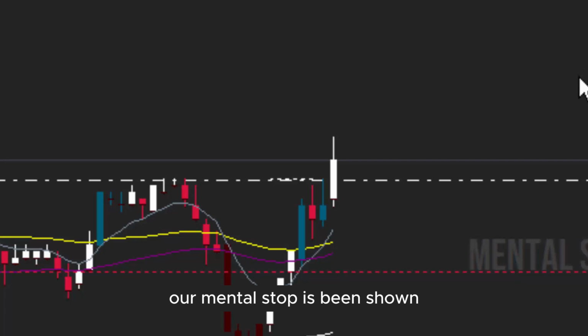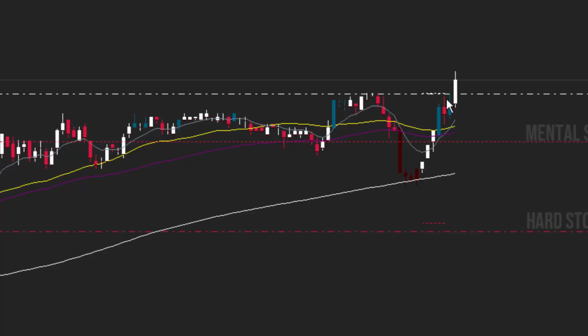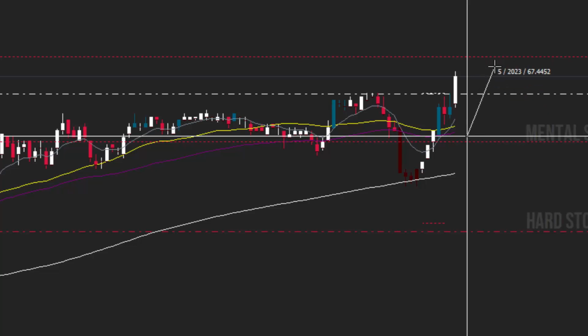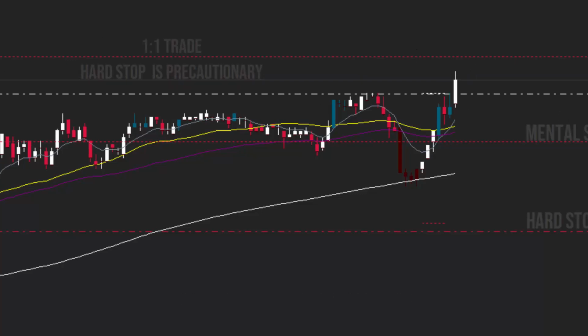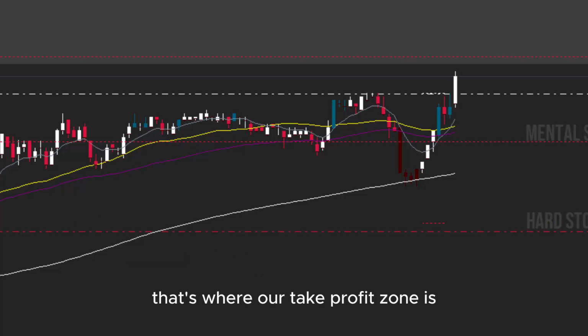Our mental stop has been shown. This is our mental stop here. This is our hard stop here. Our take profit is around this area here. Our first take profit is about a 1-to-1, which is roughly around this area here. But even a bit lower than that. Really, our take profit zone is about here. That's where our take profit zone is. If we can get into that zone, I'd rather just take that and leave.